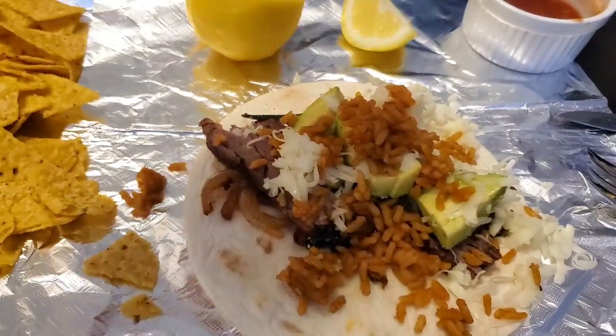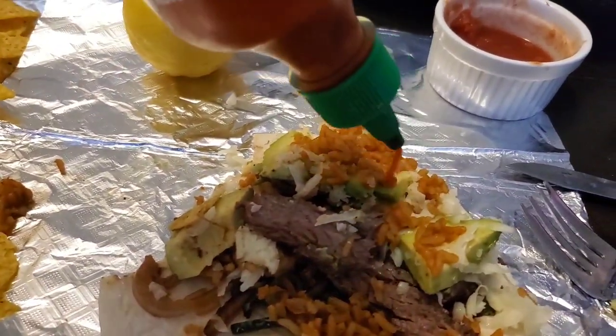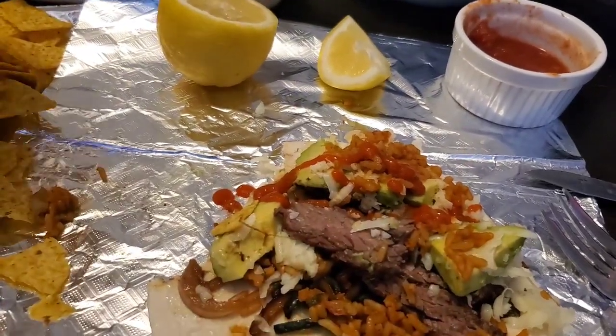I'm looking forward to this. So after that first bite, I realized I need some more heat, and the poblanos didn't have enough, so let's throw some real sriracha on there.